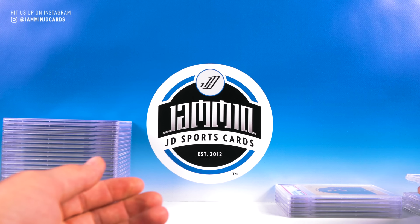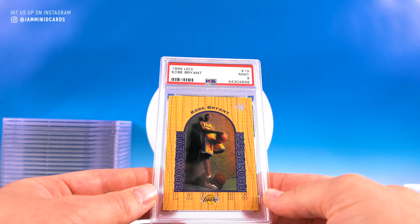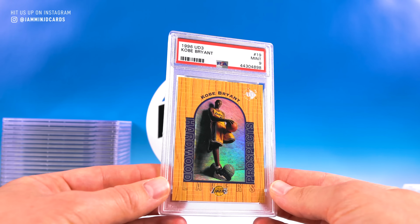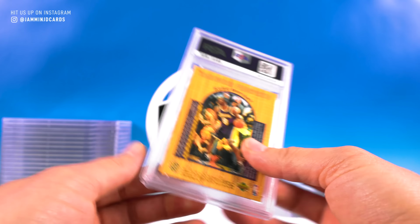Things you can do when the cost is down. Then we got a Kobe rookie, UD3, one of my favorite sets. Got Hardwood Prospects, rookie card. Came back in PSA 9.